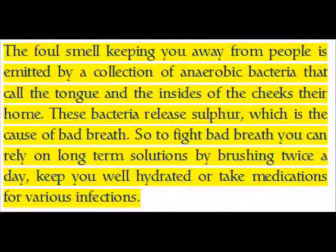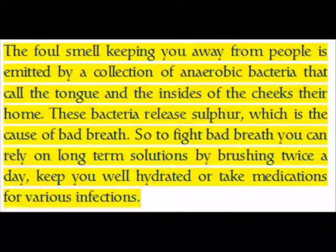The foul smell keeping you away from people is emitted by a collection of anaerobic bacteria that call the tongue and the insides of the cheeks their home. These bacteria release sulfur, which is the cause of bad breath.